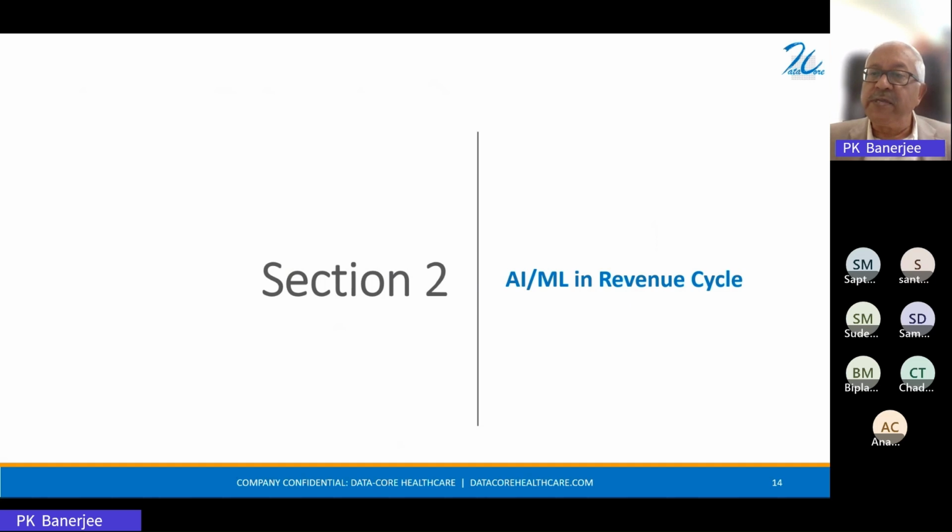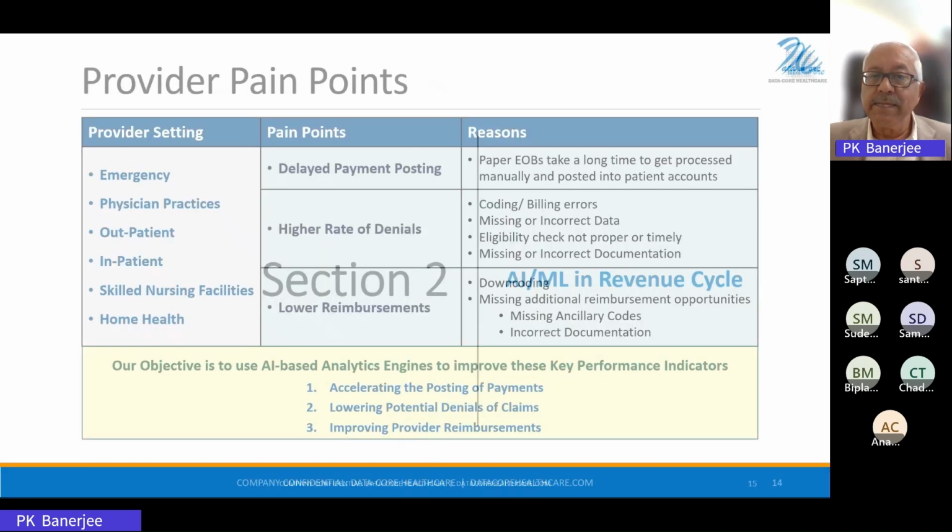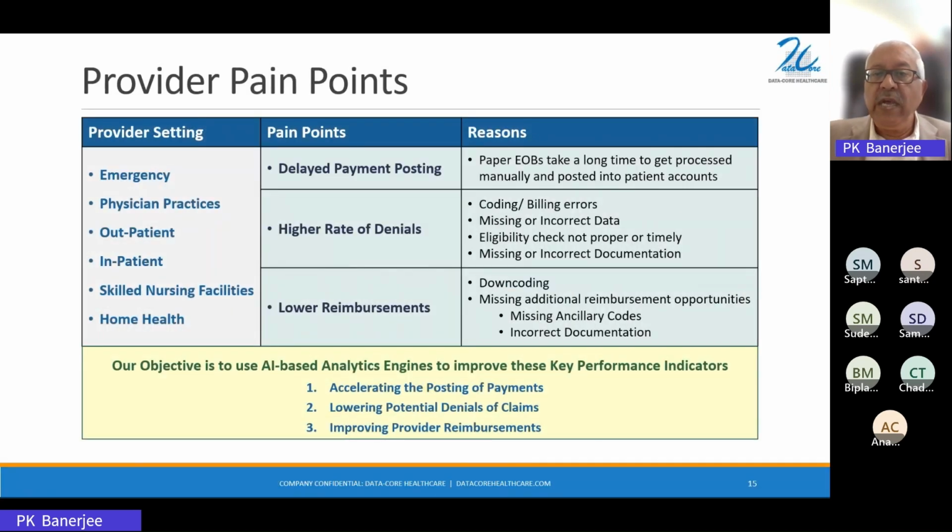We now look into some specific applications of AI/ML in revenue cycle. We have identified three areas where AI/ML could provide effective insights and efficiencies. The first one is the pain points being delayed payment posting. The second one, a higher rate of denials. And the third one is the lower reimbursements. And these occur due to various reasons.